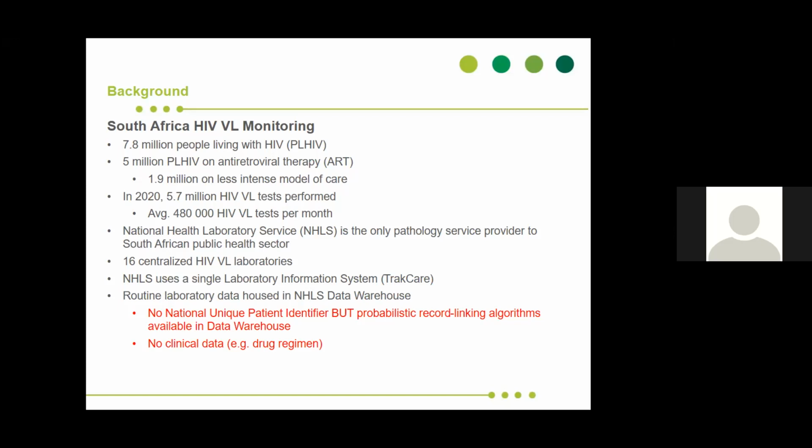Just want to identify two important limitations with our data warehouse. Currently, we do not have a national unique patient identifier, which obviously poses challenges towards creating reports on patient level data. However, we do have probabilistic record linking algorithms, which can come up with a proxy of patients seen. Also important to note that this is a laboratory data warehouse and doesn't house routine clinical data, such as drug regimens that patients are on. And we'll get to this, I think, during the presentation.